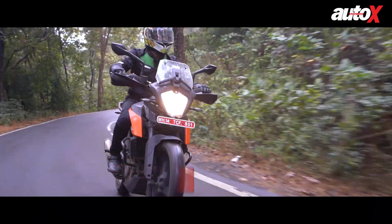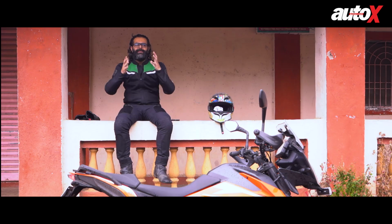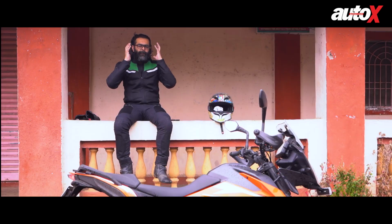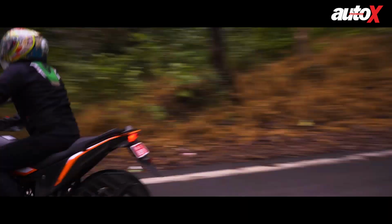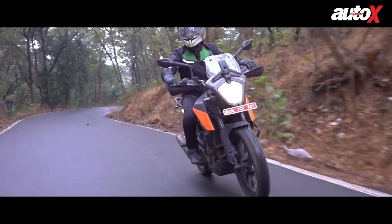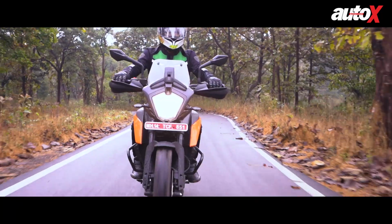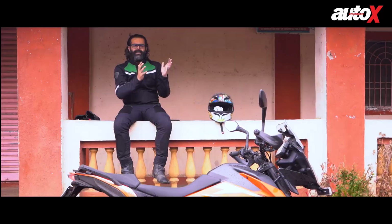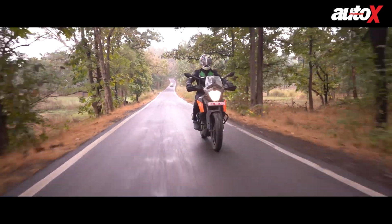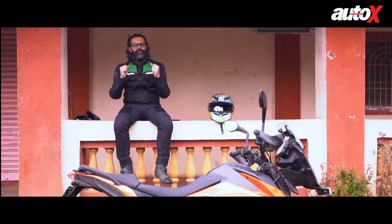It revs freely right up to its red line, and overall performance is progressive too. In fact, the 250 Adventure, just like its naked sibling, feels its best in the 4 to 7000 RPM mark. Once you're past that, some amount of vibrations are felt on the seat as well as the foot pegs. Keeping that in mind, you would be best cruising at about 100-105 kmph, because beyond that, riding for long hours will leave you with a tingling, buzzing sensation on your hands and your feet.